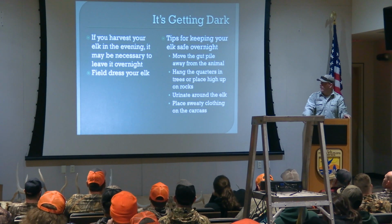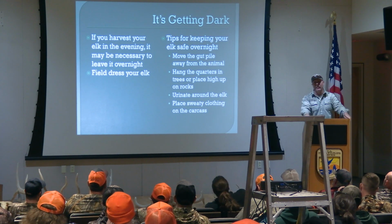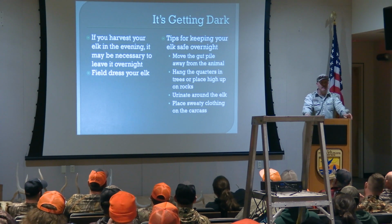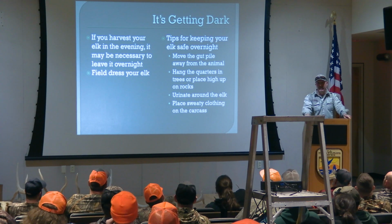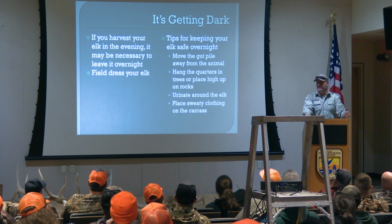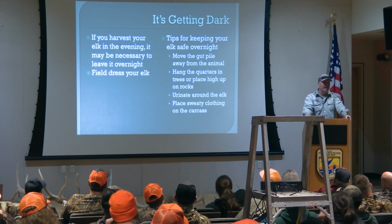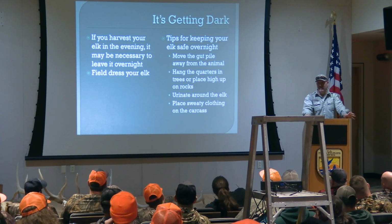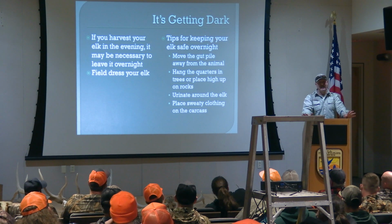So if it's getting dark and you don't have enough time to get it out of the field for the evening, you might need to leave it out there overnight, hang it from a tree, get it up on some rocks, and go back out after it the next morning to get it out of the field. If you prep everything properly, one, get the guts out of it. It's going to be plenty cold overnight to preserve that meat, be good. But got to get those guts out. We've had a few over the years where guys leave the guts in overnight, and it spoils that entire animal.